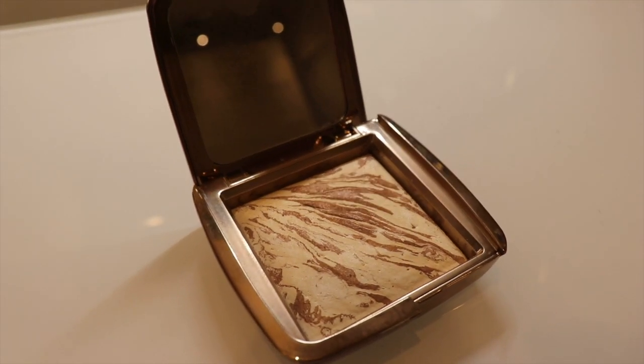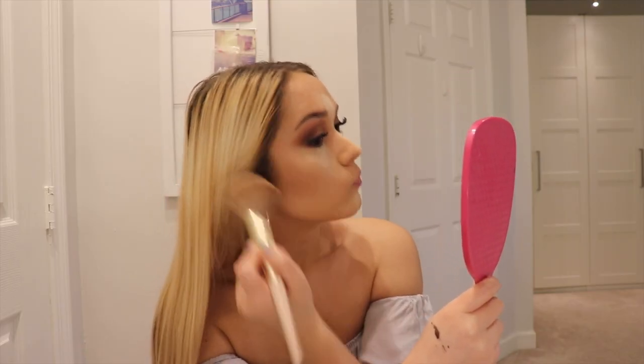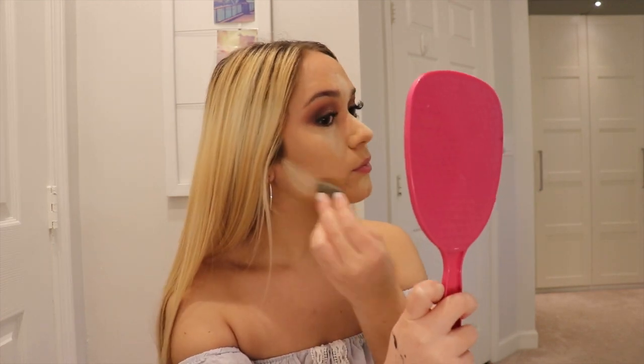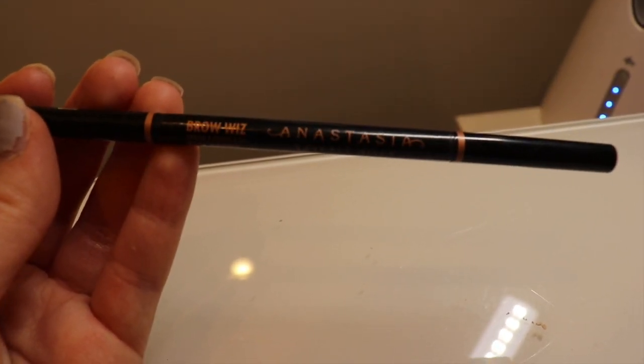I'm going to use Hourglass Diffused Bronze in Light. Now to sharpen that up, I'm going to get that same Mercier translucent powder and just carve out that contour. Now while I let that sit there, I'm going to do my eyebrows. So I'm going to use Anastasia Beverly Hills Brow Wiz in the shade Soft Brown.